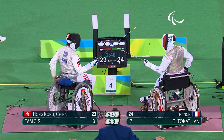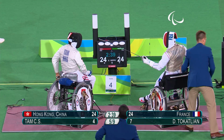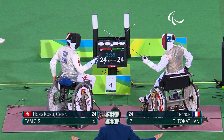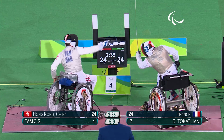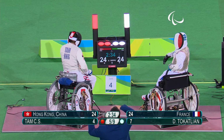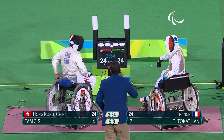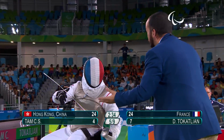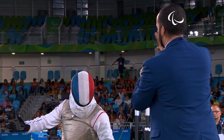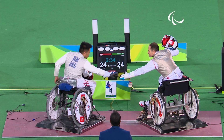A lot of contact, but not on target. Well, this really is back and forth, isn't it? So close. Both fencers desperate to get 25 on their score side, and it's Hong Kong, China, who think they've got the point, but TOKATLIAN won't risk anything. He wants to check. He's asking the referee just to check the tip of his foil. It's working. He doesn't understand, but he understands he has to shake the hand.